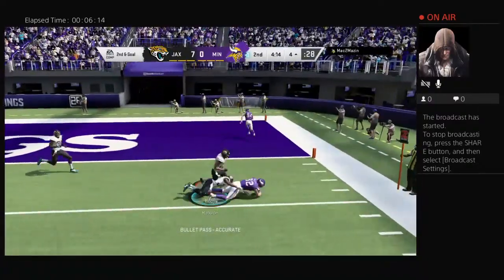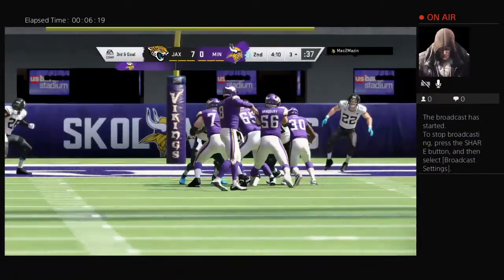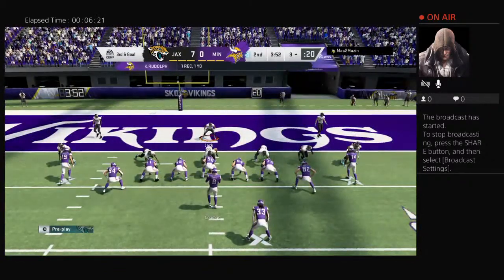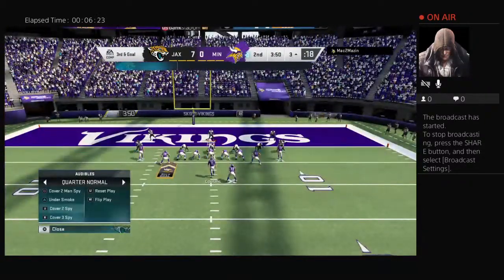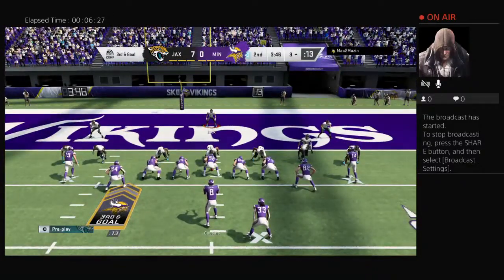Second down and goal. Cousins. He's got it. And he'll be brought down here at the 3-yard line. A minimal gain there on the 8th play of the drive. Right now, no questioning the toughness of this Jaguar defense. This is 3rd and goal.